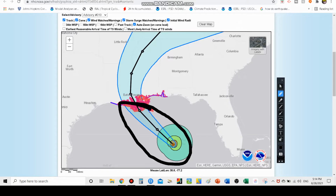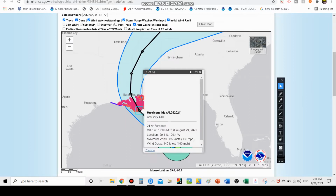Now, intensity is down ever so slightly. A 140 mile-an-hour hurricane was forecast, now it's down to 130, but that literally takes nothing out of the equation. As I'm going to show you later, the surge isn't going to go down, the rain isn't going to go down. The winds are 10 miles an hour lighter, and let's say you're sitting there riding out the storm, it won't feel any different.